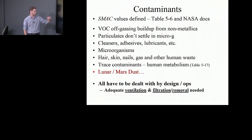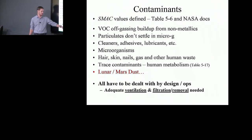And again, all these things have to be dealt with by design as well as operations. Generally speaking, this is done by having adequate ventilation and also filtration or removal of these things so that you can make sure these levels stay low. And actually, one of the big challenges here is also just sensing. You need to be able to know what is in your atmosphere so that you can properly deal with those issues.